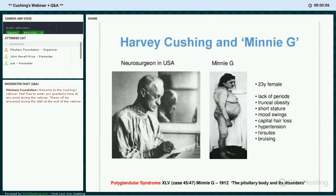Where does the name come from? Well, in fact, it comes from this individual here on the left-hand side. So this is Harvey Cushing seen here. Now, in fact, Harvey Cushing was a neurosurgeon, not an endocrinologist, not a physician, a neurosurgeon. And without question, he was one of the greatest neurosurgeons of the 20th century. He did truly amazing work.